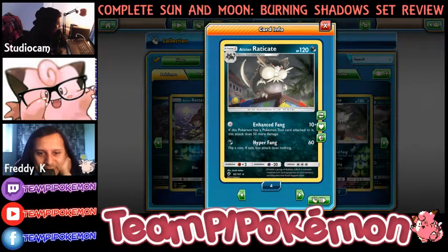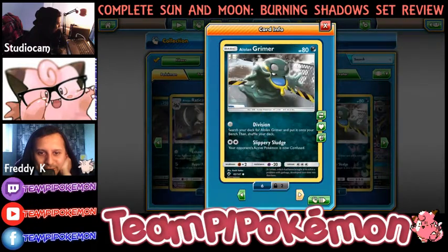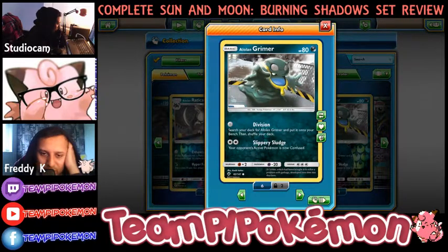Hyper Fang for 60, flip a coin, if tails this attack does nothing, and cause huge disappointments if you decide to play it at sealed. We got the Alolan Grimer. Now that's another Alolan Grimer. I think the first one was a couple of sets ago. We've got search your deck for Alolan Grimer and put it onto your bench and shuffle your deck. Great if you have to start with it. Not so good if you actually go first.